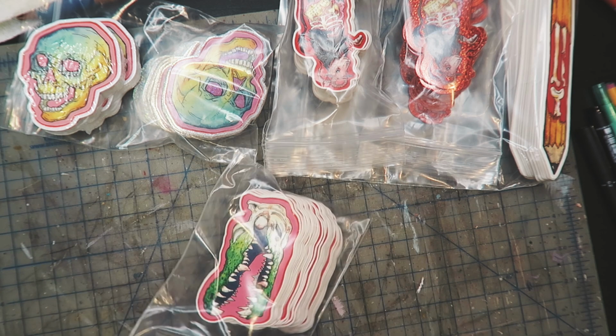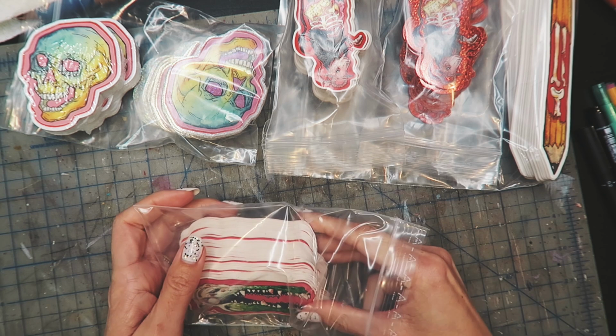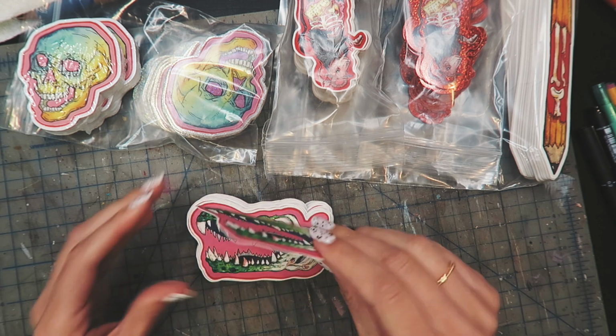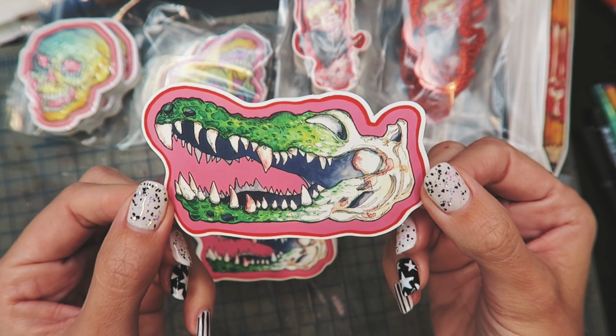Next up, we've got the gator skull. This was also, again, playing around in my new sketchbook. This was all part of what I call a sketchbook binge, where I made a ton of artwork in one weekend. It was kind of crazy. Here is the gator skull sticker.